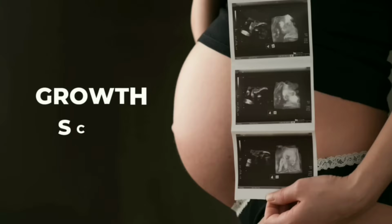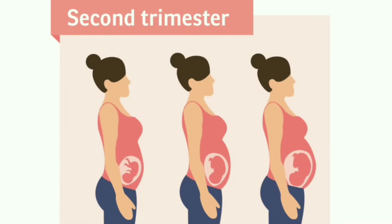Following that, a growth scan is done, that is in the third trimester. So second trimester usually is a very good period for the patient, because they usually feel much relaxed, and the symptoms of first trimester like vomiting, nausea subside.